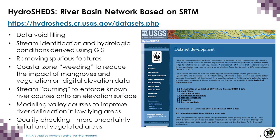Here is a website where you can find technical details of dataset development, where data void filling is performed, and stream identification and hydrologic conditions are derived by using GIS. Spurious features found in the datasets have been removed by inspecting the data. Coastal zone weeding to reduce the impact of mangroves and vegetation on digital elevation data is also performed. Also, based on known river courses, stream burning is done onto the elevation surface, and modeling valley courses to improve river delineation, especially in low-lying areas, is also performed. Comparison with in-situ data and validation has indicated that there is more uncertainty in elevation data in flat areas and in very densely vegetated areas.